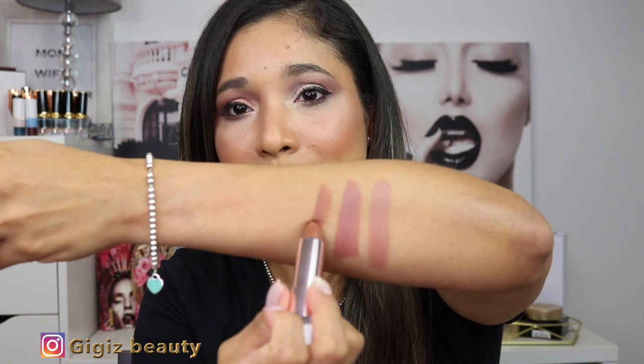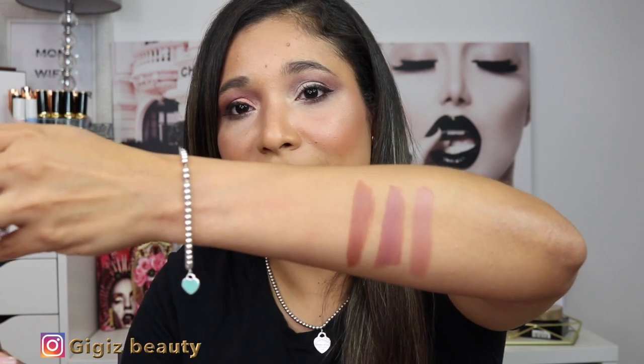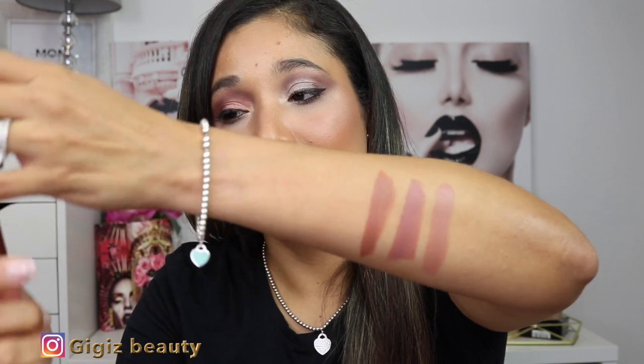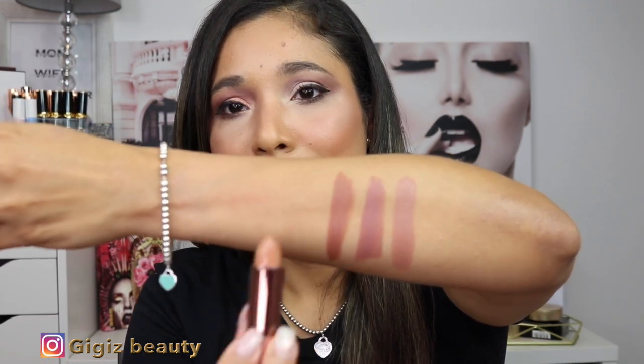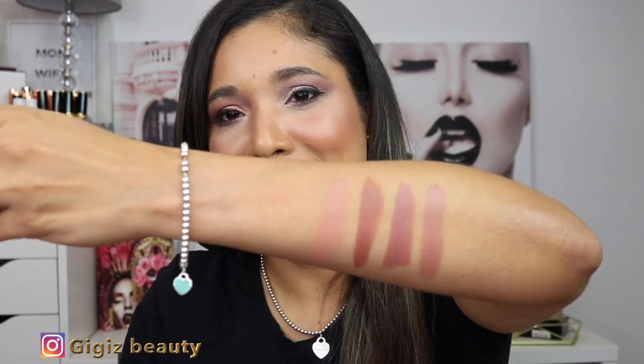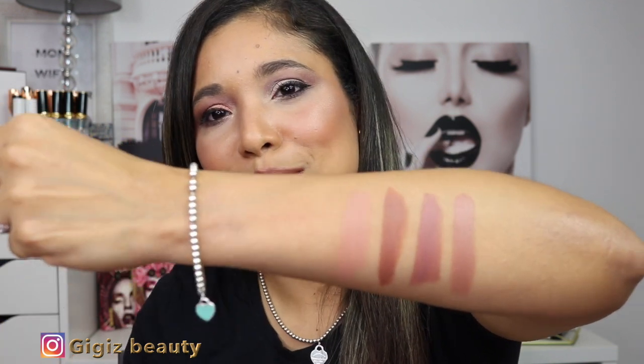Then I have a really brown one that I love, which is Sammy. And then let's do the newer one, which is super light. Yeah, you can see that's not a nude for me. It's just too light.